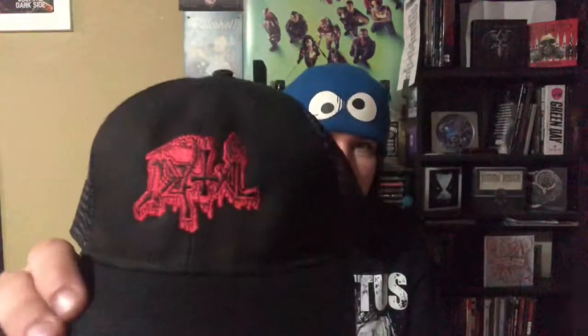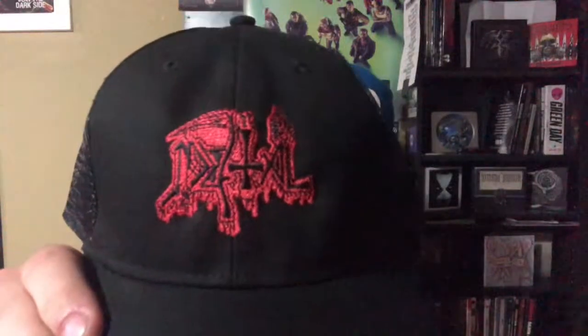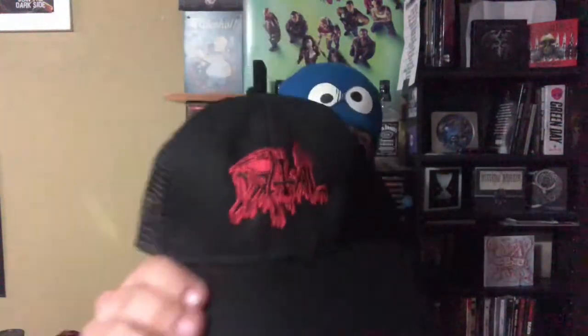And first up, we got this trucker cap, Velcro backing. I don't know if that matters, but I know it does to some people. And it's the Death style logo, but if you look real close, it says metal. And from a distance, even if you are a hardcore Death fan, you're not going to be able to tell that this isn't the Death logo. That's a pretty nice thing. I don't know how often I'm going to wear it. I much prefer beanies, but it's still a cool thing to have if I ever do want to wear it.